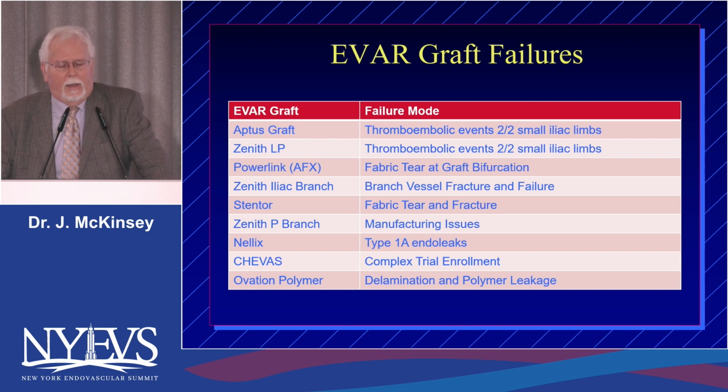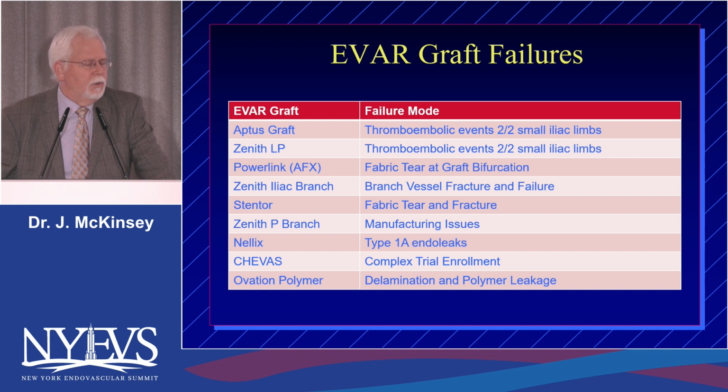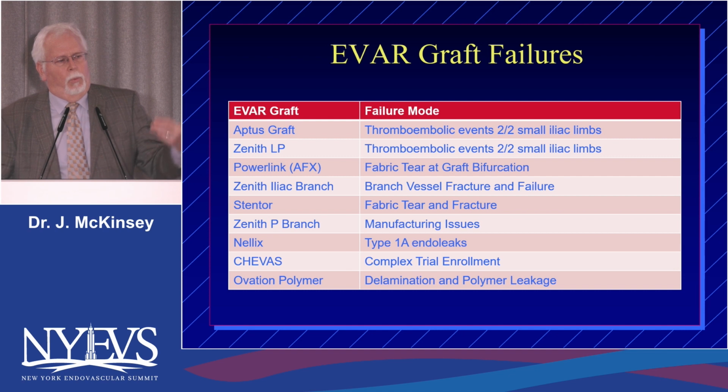Similarly, Zenith LP came out, and it was the same thing. It had small iliac limbs, used in small patients, mainly women, with small iliacs, and they really weren't ballooning the iliacs that much. They also had thromboembolic events due to the small iliacs, and it never came to market.